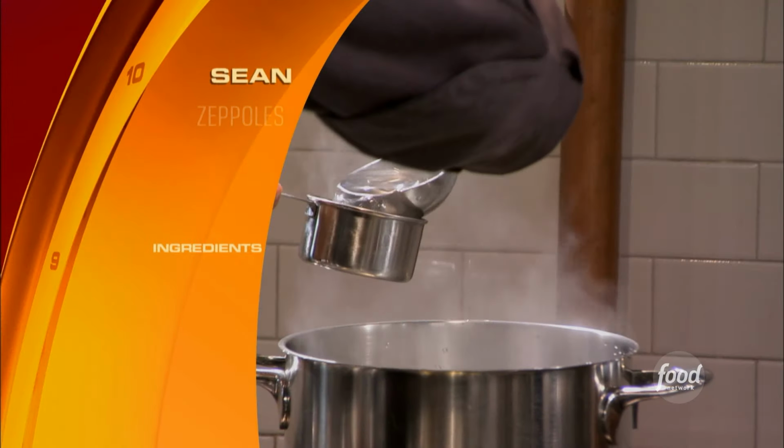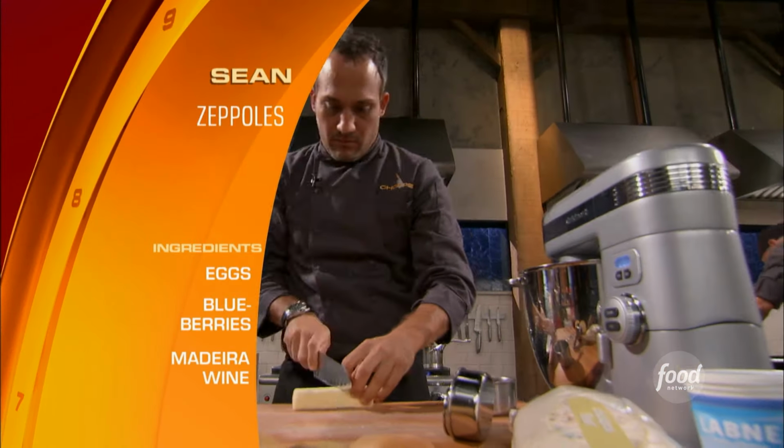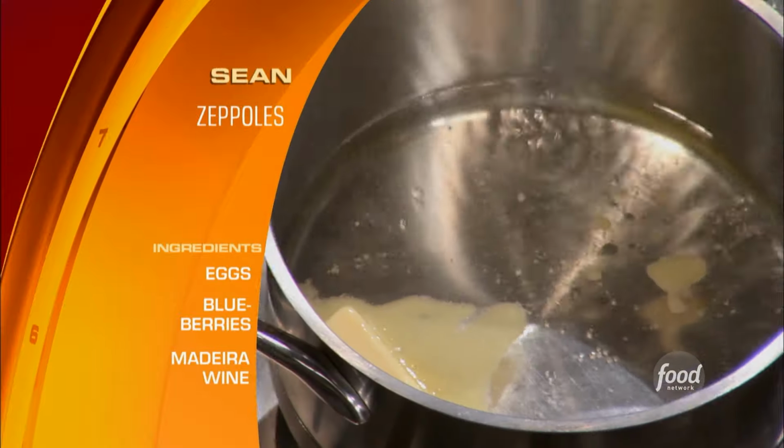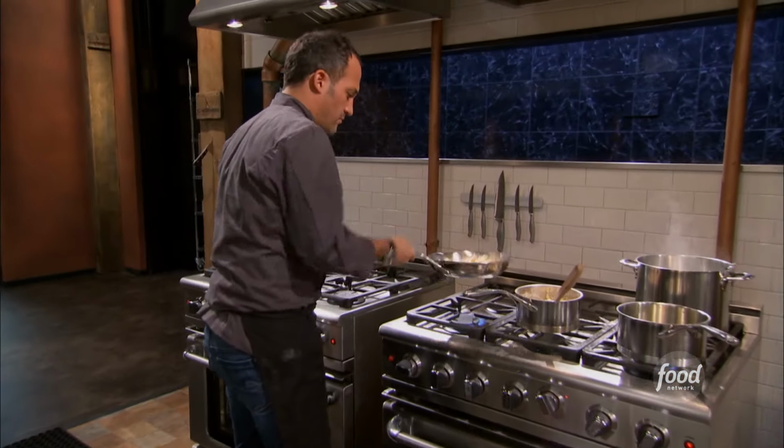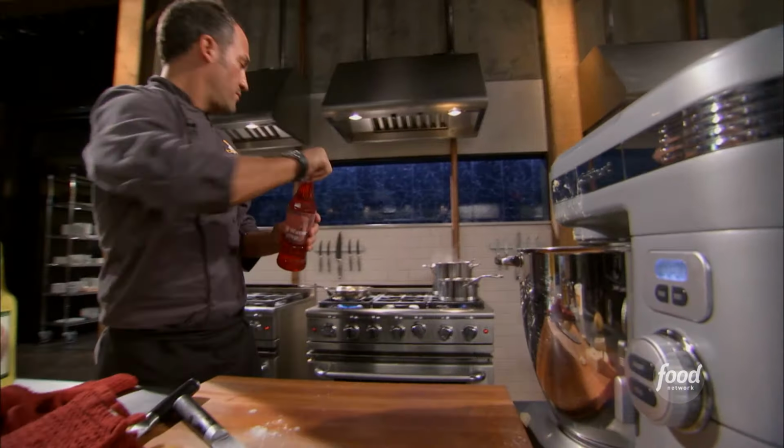As soon as I see the flour, I know I'm making zeppelis. I get water, sugar, and then I go for some butter. It looks to me like Chef Sean is going to give you some kind of fritter. Asian pears, it's super refreshing, and it adds amazing texture to things. Even before I taste the rosewater syrup, I'm already thinking that that's where it's going. The rosewater syrup's tricky. Tastes like you're licking a bar of soap.